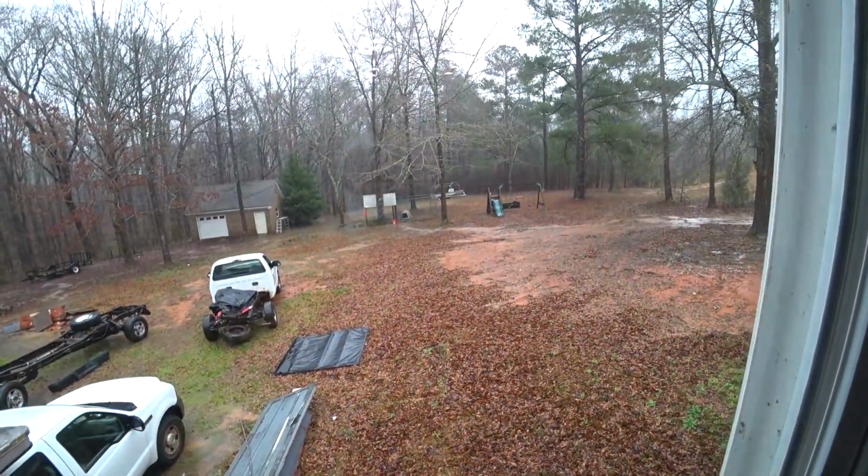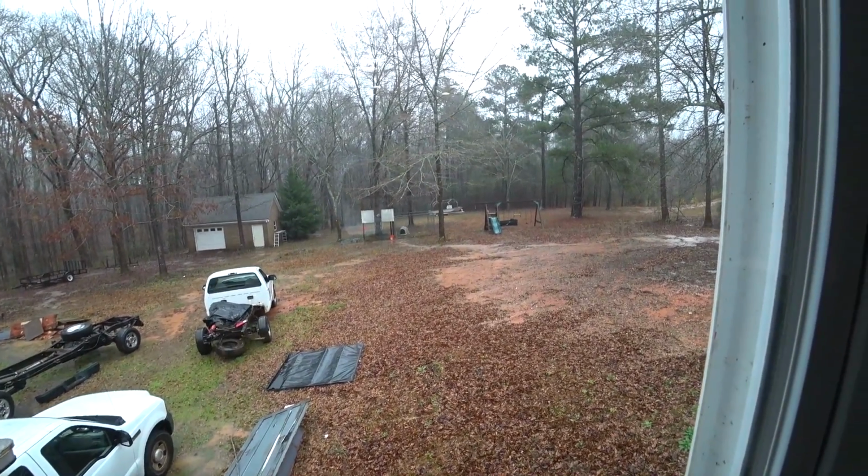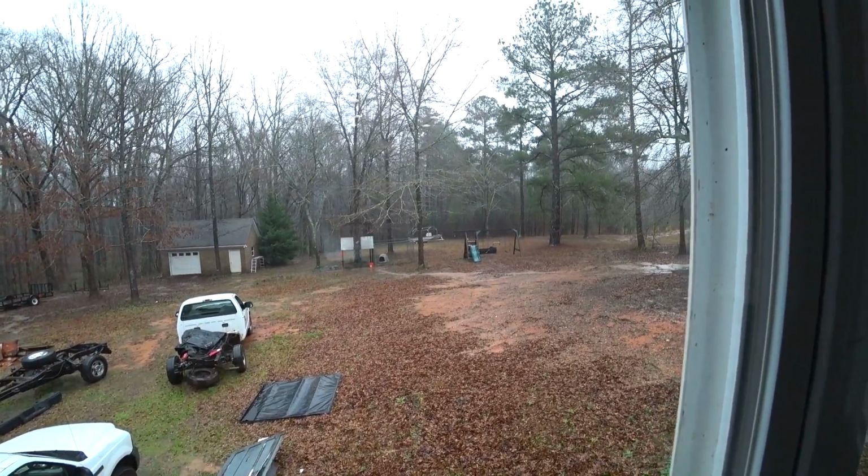If you look out there, the yard is about to become a lake. I should have kept working on the boat because it looks like I'm going to need it.